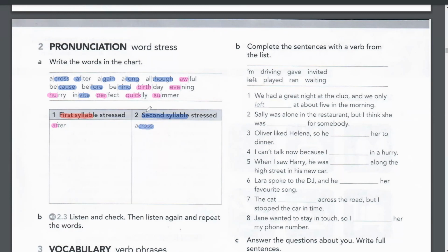Summer. All right, so we're going to quickly write them down in the table. So let's do that. We're going to write the first syllable stress ones: awful, birthday, evening, hurry. You see, in the English language, a double consonant we pronounce as one consonant. We don't say hurry, huh? We say hurry. And then perfect, quickly, and summer. Okay, so that will be it. So let's keep it as it is, like that.